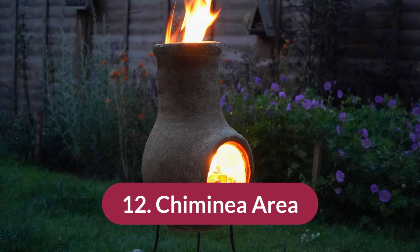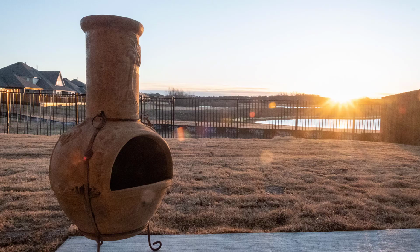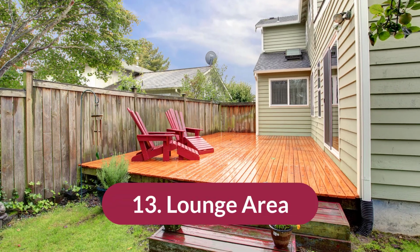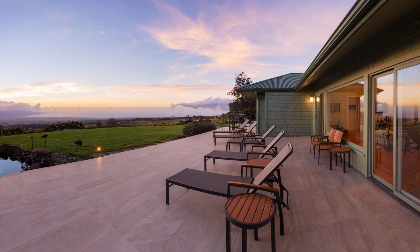Number 12 is a chiminea area, and this is a great little sitting area that you can put on a deck anywhere around. What's great about chimineas is they're really easy to light, and they're easy to keep the fire going. Number 13 is the lounge area. Whether you love to lay in the sun, or if you just enjoy laying in the evening in your lounge chair, you can create a lounge area for that mood.